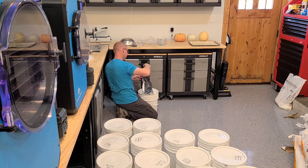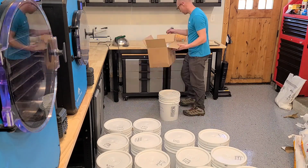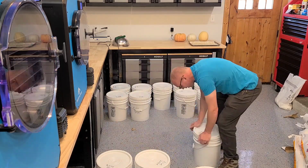Storing a year's worth of food storage really isn't that difficult, and it's not too expensive. If you budgeted about $50 a month for a year for food storage, you could have a year's worth of food storage saved up pretty quickly.